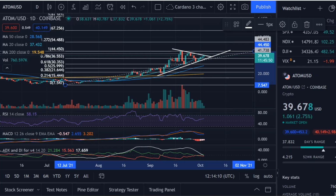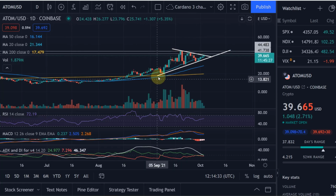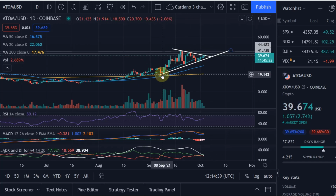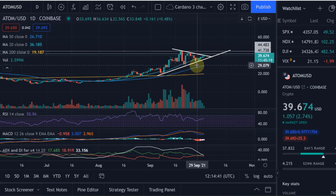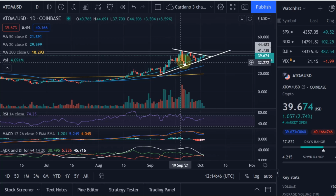So we made a high here on the 19th of September, a high of $44.8 US. And what we can see is that Atom didn't really suffer from the correction that many of the other cryptos are currently dealing with. Where we currently are, we are able to draw a very well-defined ascending trend line. We are in this uptrend, trading above the 50-day moving average, above the 200-day moving average, and sort of trading around the 20-day moving average.